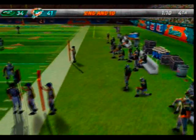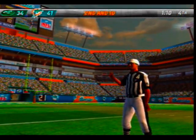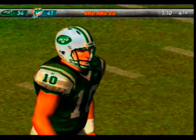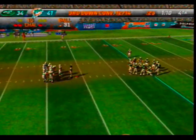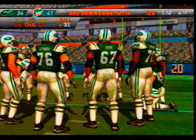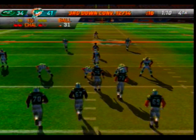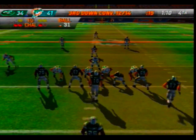Closing in, sends this pass out of play. Intentional grounding on the offense. Number 10. That one's going to be called intentional grounding. The quarterback needs to move outside the tight end box to throw the ball away. If he throws it before he's out of the box, it's a penalty. Ball on the 31-yard line.